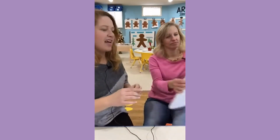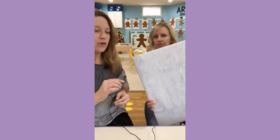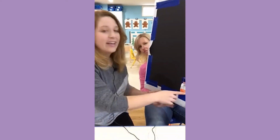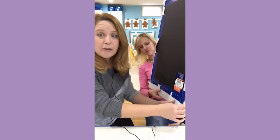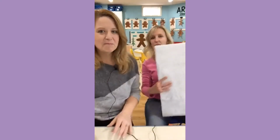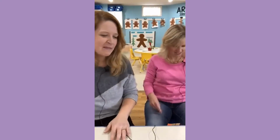So this is a piece of heavy poster board that I got at, I don't know, Office Depot or someplace. It's just like this piece of poster board. This is not pretty on the back. And it's like a $1 piece of felt from Joann Fabrics. And we just duct taped it to the back. It's our own little flannel board. It works. So it works, but it's not very fancy.